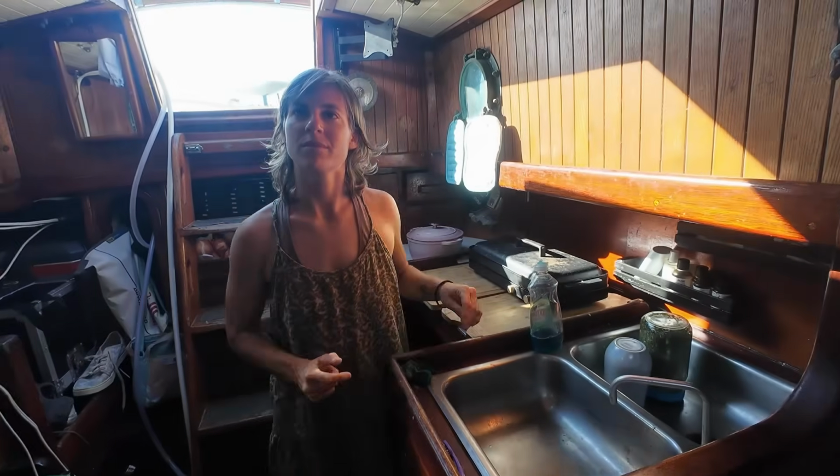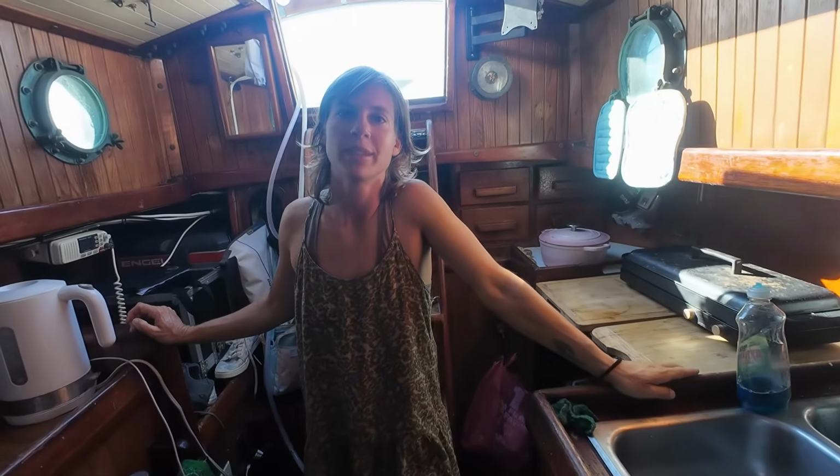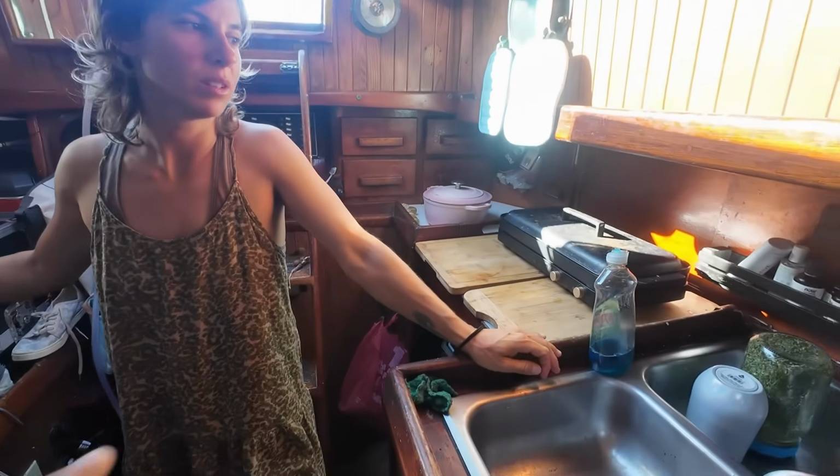Wow, so you fully live in here? Yeah, it's my home. Is there anything you feel like this boat as your home can't do that a regular house can do? Not really. I mean, it's set up to where I can do everything I need to do that I would want to do in a house or need to do in a house. So sure, I guess. So you've got cooking here, looks like?